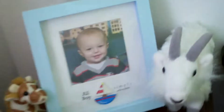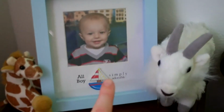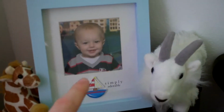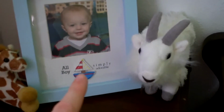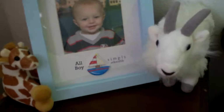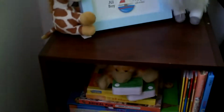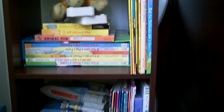On top of this little shelf, we just have some stuffed animals we picked up from the zoo and places like that. This is a picture frame that originally had a teddy bear in it, and I put a little wooden sailboat from Michael's in there. I've been looking for a little dinosaur one, but I have not found one yet. That's a picture of him on his first birthday. And then we have a bookshelf with lots and lots of books in it, and in the bedroom it's a lot easier to have books that he can grab when it's bedtime.